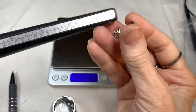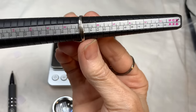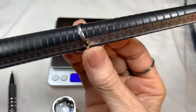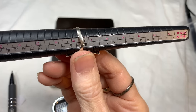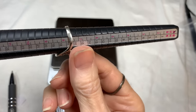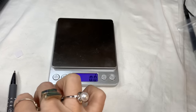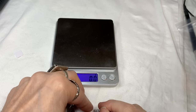And the size is, see, it's concave, so it's a little bit tricky on the size. See how it's leaning that way to fit you? So I'm going to say a 7.5 on the size. Okay, so we've got this one, and we'll do that one for $25.